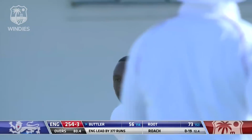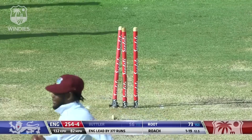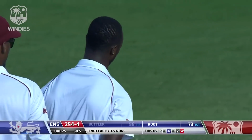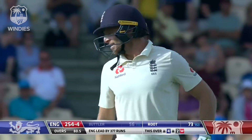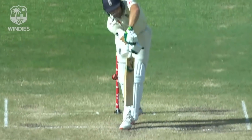Oh, bowled him. New ball does it again. To Jaffa. Butler looks down at the pitch, looks at Kemar Roach and just nods. It's a Jaffa. It turned Butler round. Wide of the crease, Butler's looking to work it to the onside. Straightened up and just clipped off stump. I think the umpires want to check that front foot. And he's absolutely fine. So Butler will have to continue on his way, beaten by a terrific delivery from Kemar Roach.